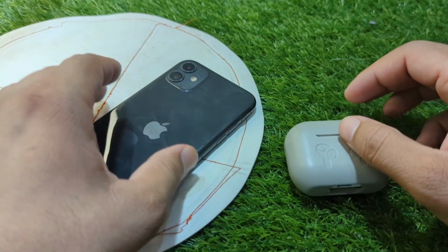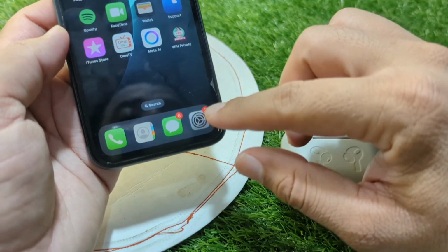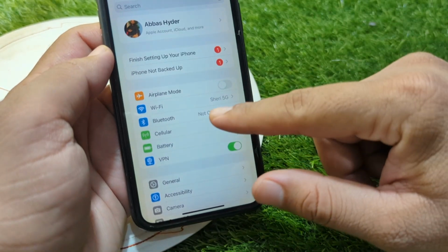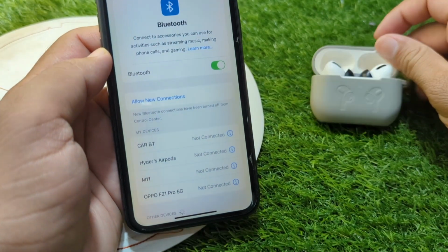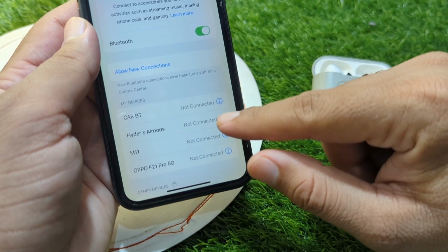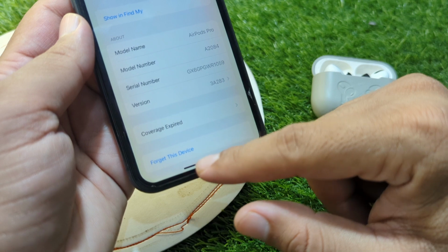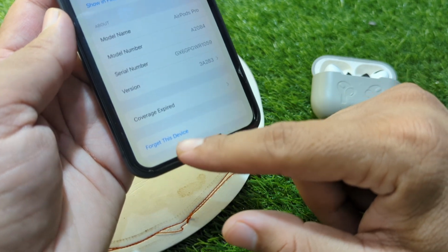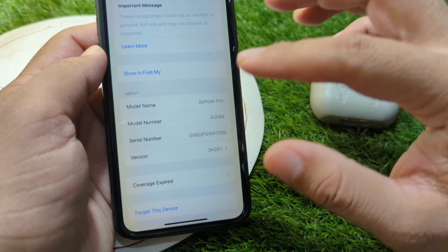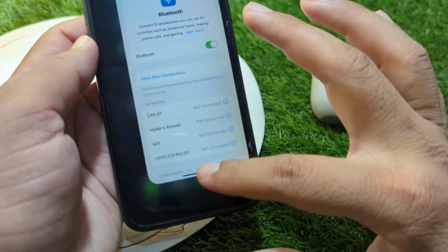So guys, now you have to simply open your device, and then you have to simply connect your AirPods again on your device. So guys, go to Bluetooth settings, and first of all you have to simply forget your AirPods for one time as well. So guys, tap on this warning button, and now forget this device or your Bluetooth or your AirPods from here for one time. So guys, forget this device for one time, and after this connect your AirPods again with your device. So guys, do this and check if the problem is fixed or not.